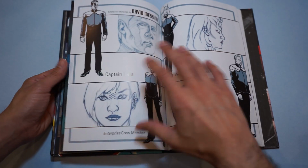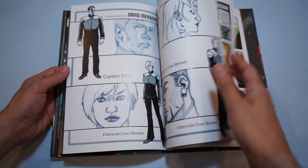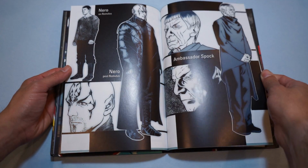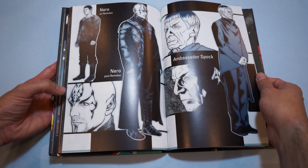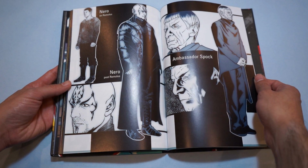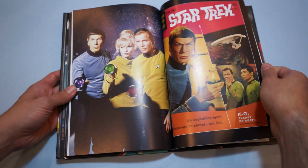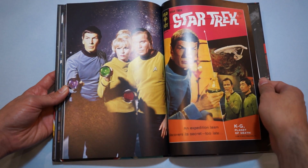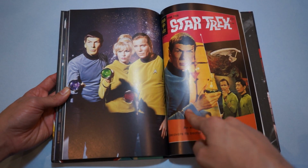Now we've got some great concept art here for the book. We have our finishing page. And we also have some great designs for the characters. We have the young Nero, the Nero as he appears as Eric Bana in the film, and of course, Spock. And we also get this, Star Trek Gold Key Comics #1. And there is something incredibly interesting about this book.